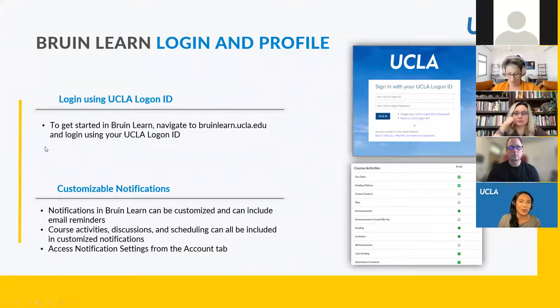All right, to get started in Brew and Learn, you'll navigate to brewandlearn.ucla.edu and log in using your UCLA logon ID. One of the first things we recommend is customizing the notifications, as Gigi mentioned, to get oriented into the system and receive the notifications you want, where you want for your courses.